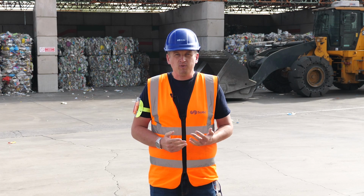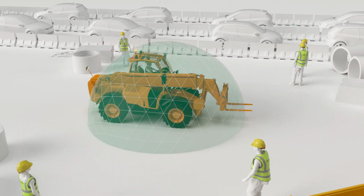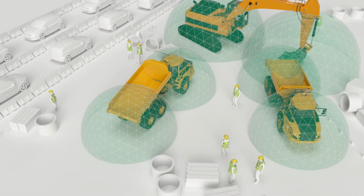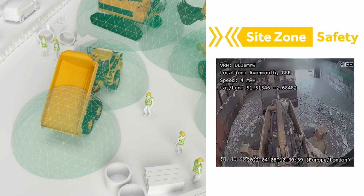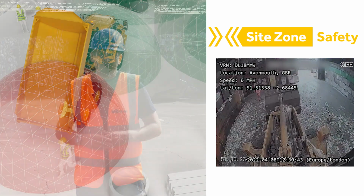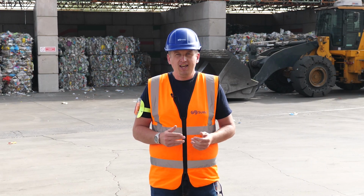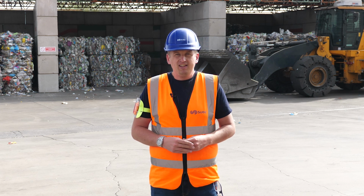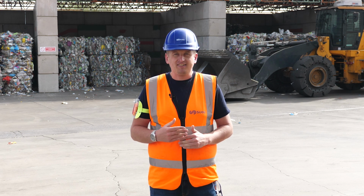The latest innovation we've been trialling with SiteZone is a new technology using a snapshot camera. The camera integrates with the SiteZone proximity warning system to provide evidence of interaction between people and plant. When someone wearing a tag breaches a zone, the camera sends a snapshot of before and after the incident to the cloud. This enables us to review the footage to identify how the zone breach occurred, helping us learn from the event and put in place further preventative measures. This has been successfully trialled at our Avonmouth facility, and it will be a standard part of our SiteZone installations in the future.